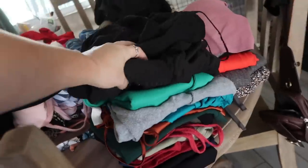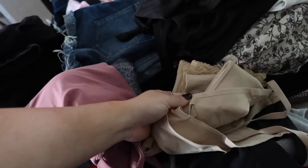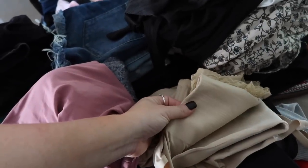But then we have a bunch of tank tops, some lounge around the house wear. We have bras, undergarments. These are those, what are they called? What is this called? What are they called whenever they suck y'all in?